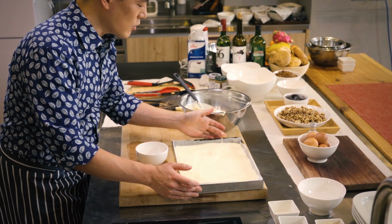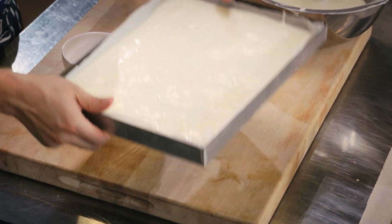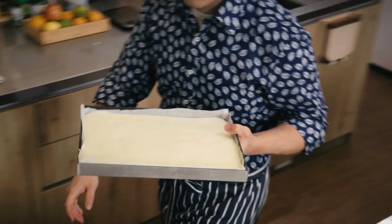So I'm just smoothing this out, and you might just jiggle and tap a little bit, but resist the urge to bang it because you're gonna lose all that beautiful structure. So I'm gonna put this into the oven.